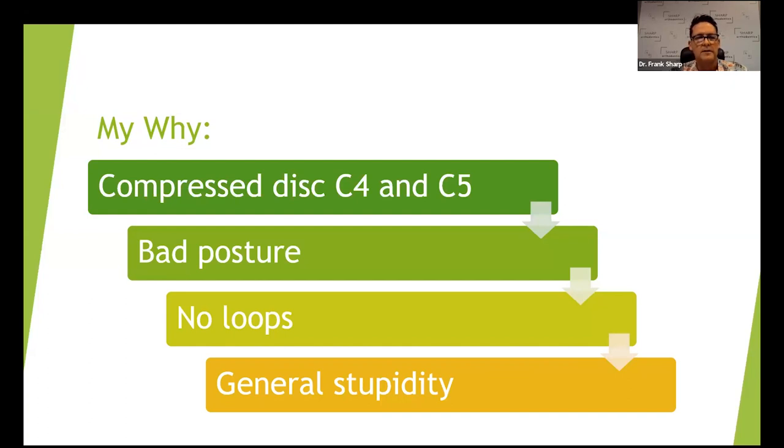Why I got involved with DM: I had a compressed cervical disc between C4 and C5. Supposed to have surgery. Luckily enough, I compensated out for that. All those years of seeing many, many patients a day, you kind of have bad posture when you're young, but it doesn't bother you like it does when you're 55. I wasn't using any loops. So for all of you younger orthodontists out there that may be listening, take advantage of those tools. It'll make your life better, position yourself better in front of the patient. And a lot of mine, I kind of probably just chalk up to general stupidity, to be honest with you.